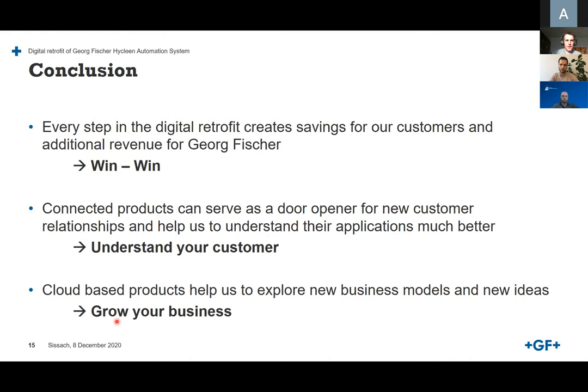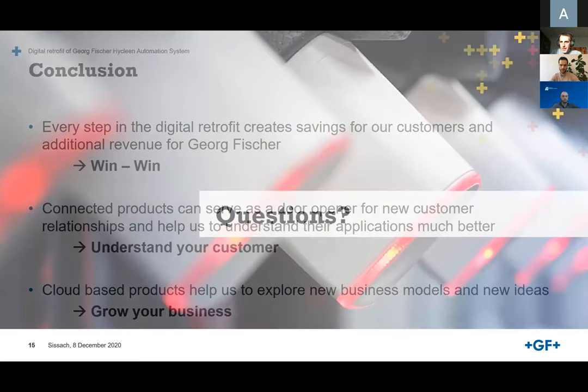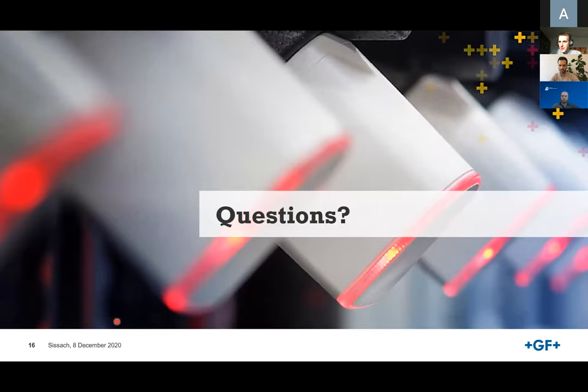And the third point is cloud-based products help us to explore new business models and also new ideas. So it's about growing business, it's about customer understanding, and it's about win-win situations for Georg Fischer and their end customers. So that's from me the end of the presentation. I think questions we do at the end of the session.